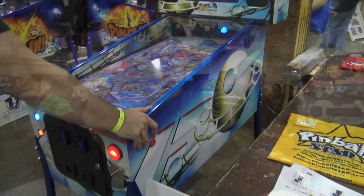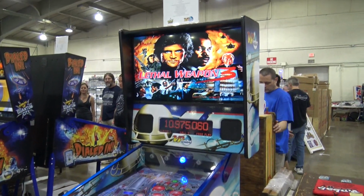You know, I was just thinking, who would buy that pinball machine, Lethal Weapon 3? I can't stand that game. And then look, I'm walking over here, right behind me, this guy's playing it on a virtual pinball machine. Let's go check this thing out. So this is a virtual pinball machine. It's got a whole bunch of games built in here.